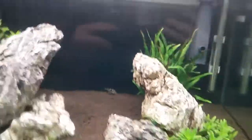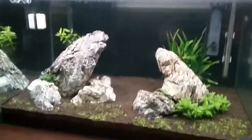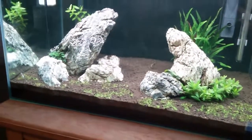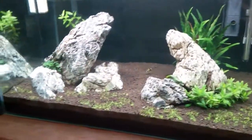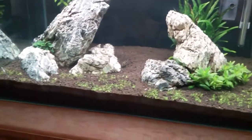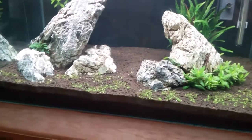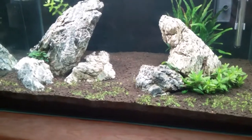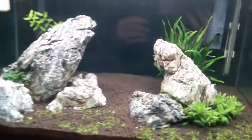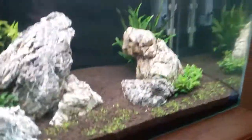And make sure it's planted, or at least if you don't have it planted, have some place where it can hide, because it gets shy and it will get frightened very easily at first. Once it gets used to the tank, it settles down quite a bit. But a freaked out fish will get very stressed very quickly and can end up dead, which I've seen many times. It can definitely happen, especially with a small fish like this.